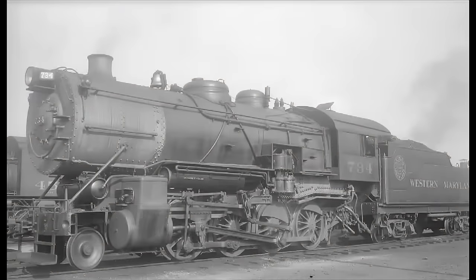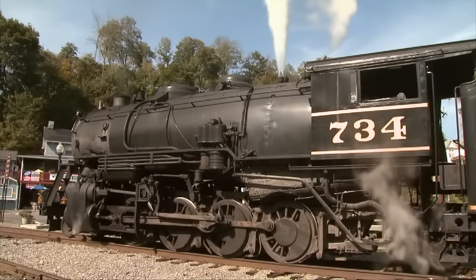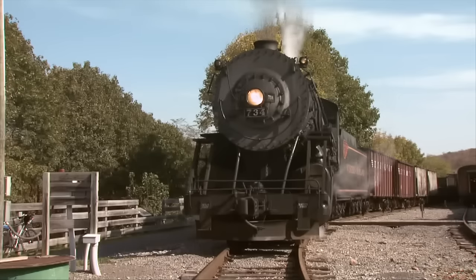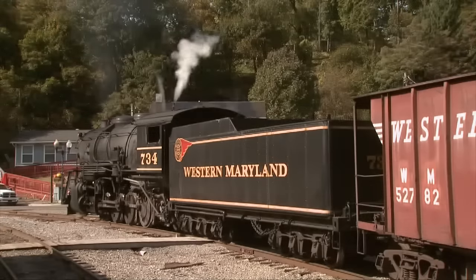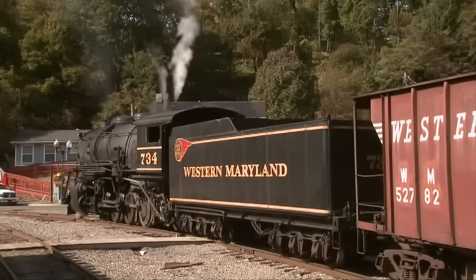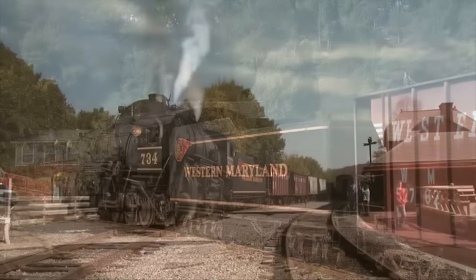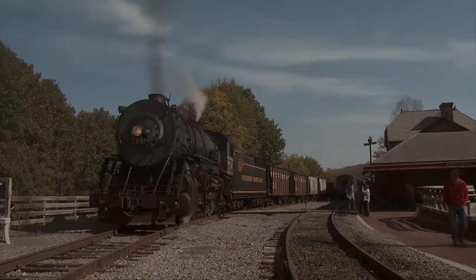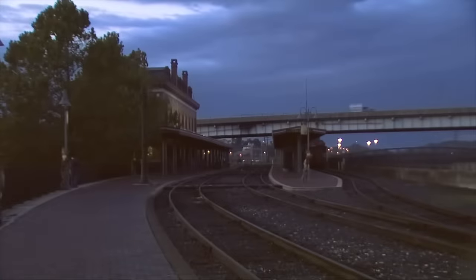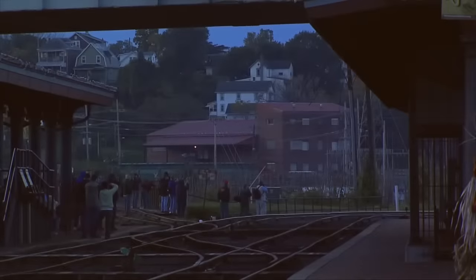The original Western Maryland Railway also had a 280 number 734, and the current locomotive makes a respectable stand-in for the original, although some details, such as headlight placement and the tender, are quite different. Today's 734 looks good in her Western Maryland paint, and still carries the spirit of the old railroad, even if she's not an exact replica of the original 734. Our train is arriving at the old Western Maryland station in Cumberland, where the photographers will board.